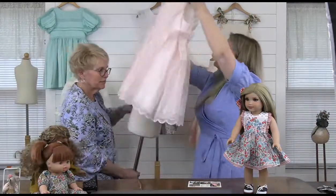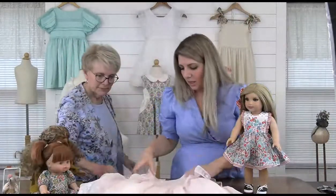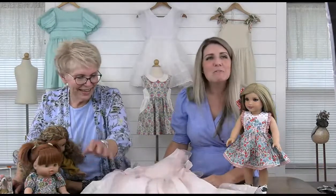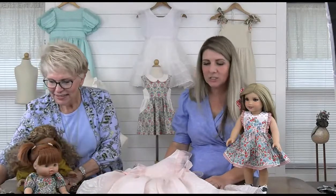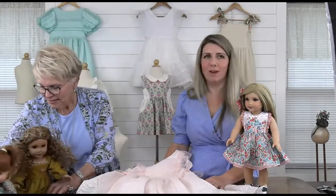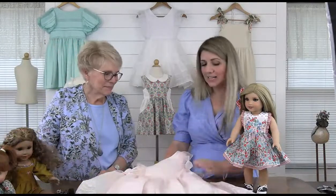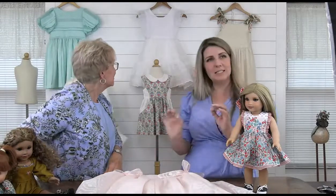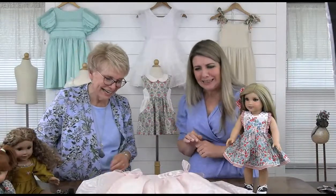All right. So what is the hate factor of organdy? Let's just get it over with. Well, I told someone organdy is like sewing with paper. If you crease it, it is creased forever. And it'll give you a paper cut, like paper. Actually, when I was making the white one, I did little pin tucks in it, and I was running my finger along the edge, and it cut my finger, and I was like, "That's real."